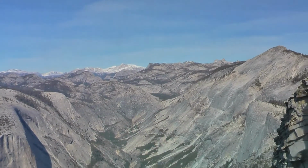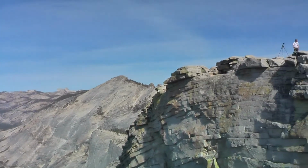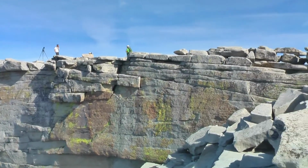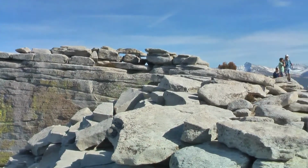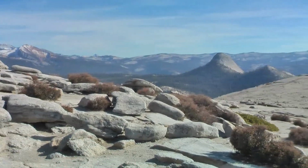Tenaya Canyon, Clouds Rest, it's Half Dome. So we finally made it to the top, and here's what the view looks like from the visor. Talking to somebody, tell them where the things are.